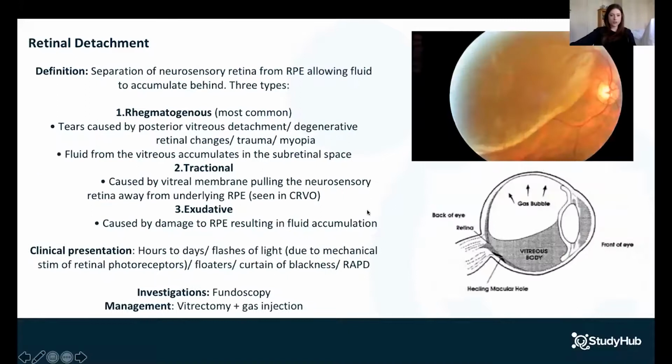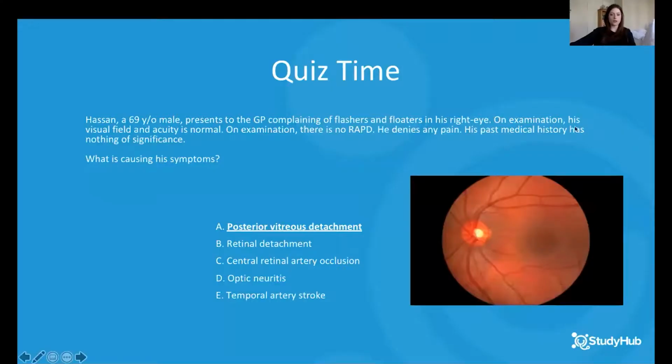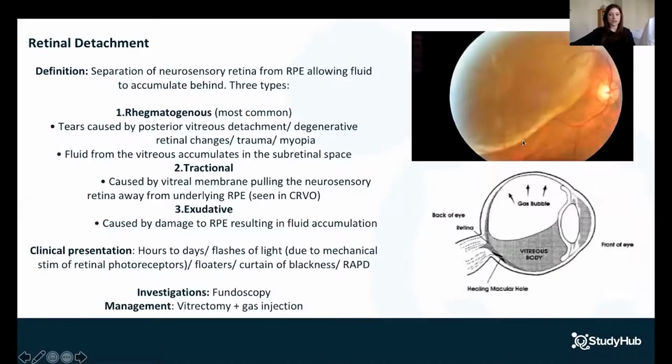Cool. So this brings us on to retinal detachment. The reason why the answer to the question wasn't a retinal detachment is because that fundoscopic image is normal. Whereas you can see here, this is a clear retinal detachment. The retina is pulled away from the back.